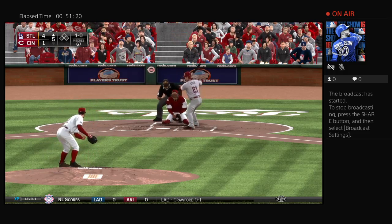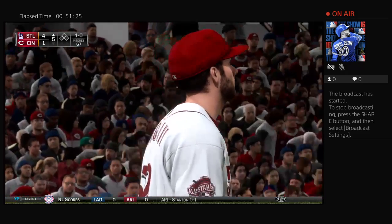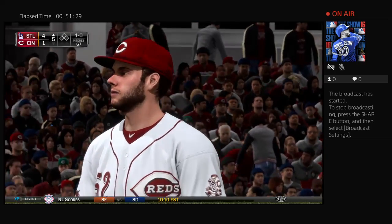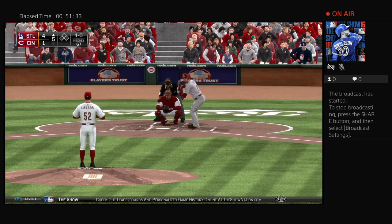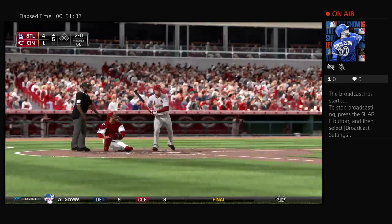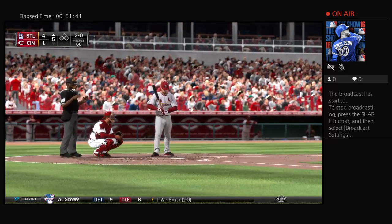Here now is Allen Craig. Curveball, and that misses in the dirt for ball one. Even though he's given up his share of hits so far, he still hasn't walked anybody, so at least he's got that going for him. Here's the 1-0. And he lays off the pitch up and in, ball two. And another good hitter's count to work with here.